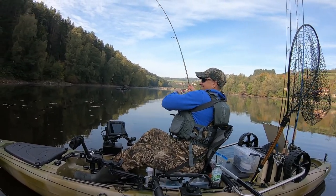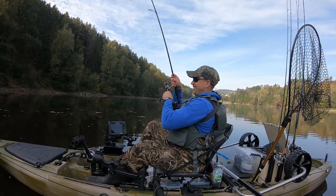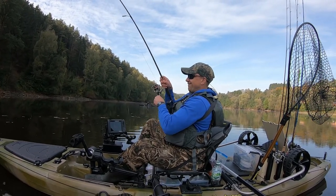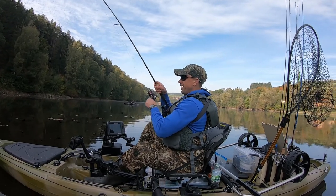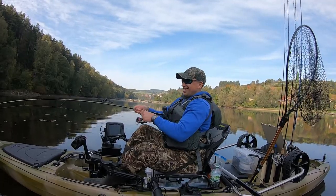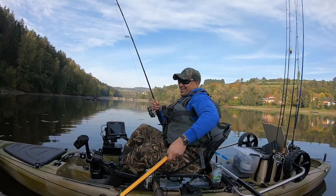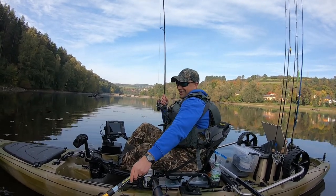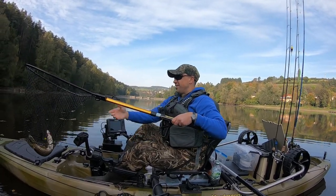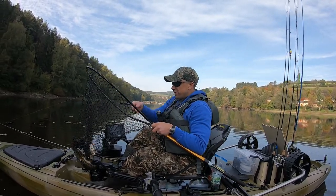Fish. Good one? Decent. Still on motor oil? Yeah. I think it's a pike again. Pike. Another pike. Ooh, there's another one behind it. There was another fish behind it, I think. All right, boys, another pike. Not the target species, but we'll take it.